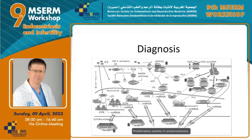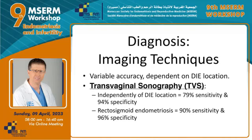So how can imaging modalities assist us to improve diagnosis? Specifically, no imaging technique can detect peritoneal endometriosis. In the case of endometriotic cyst, however, pelvic ultrasound is a valuable diagnostic tool. When it comes to deep infiltrative endometriosis, the accuracy rate is variable depending on nodal location, as shown in this slide.